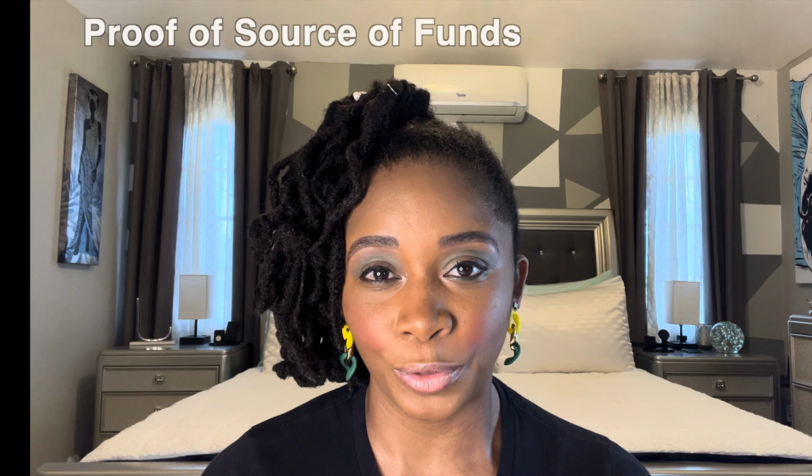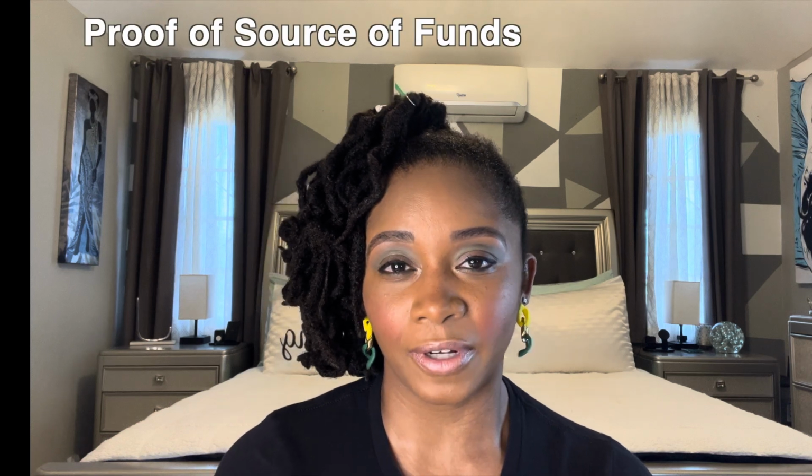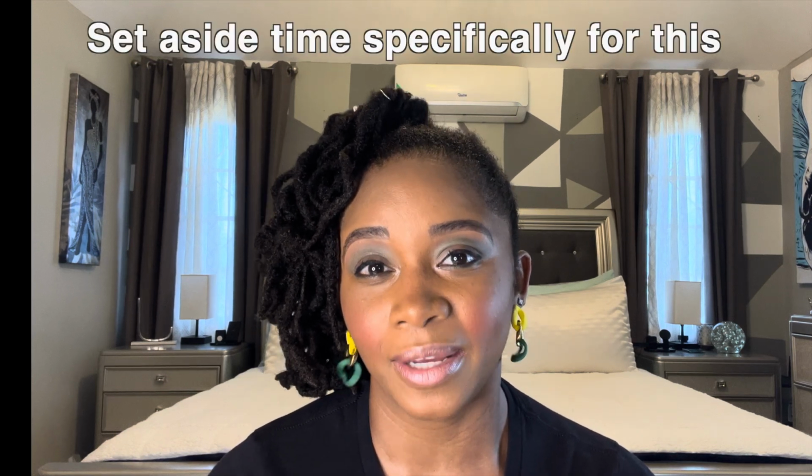You will need to prove where your income is coming from. They want to know what your source of funds is, which is typical for any financial institution that you open an account with. And finally, expect to spend a good amount of time at the bank. Like I said, I took the day off because I know it could be hours to get this process done. Just make sure that you have enough time set aside for you to get your bank account going.